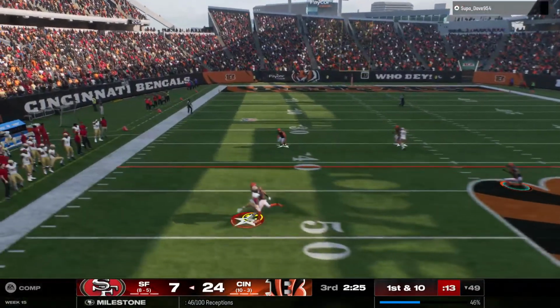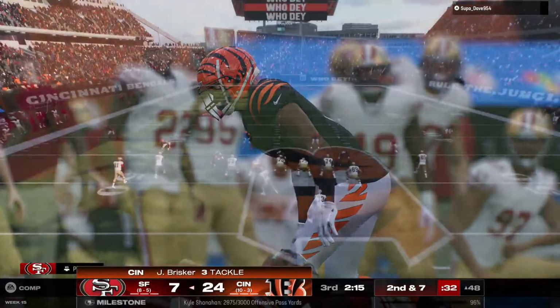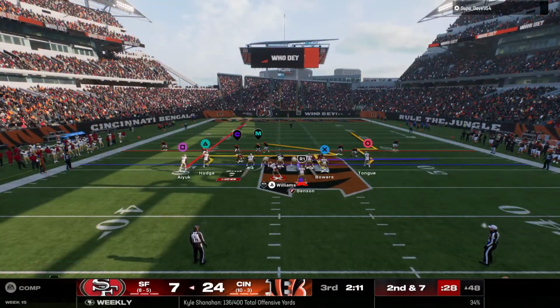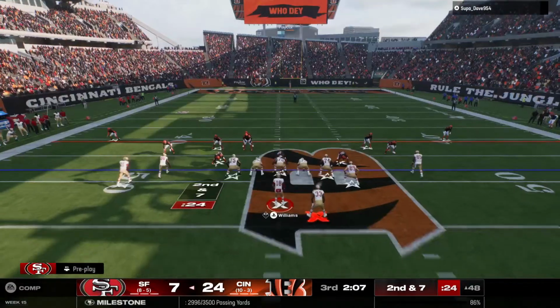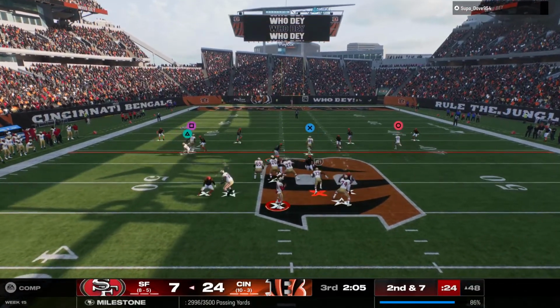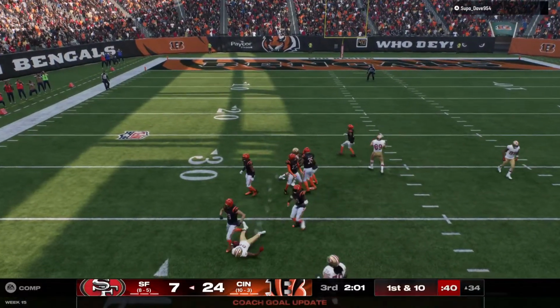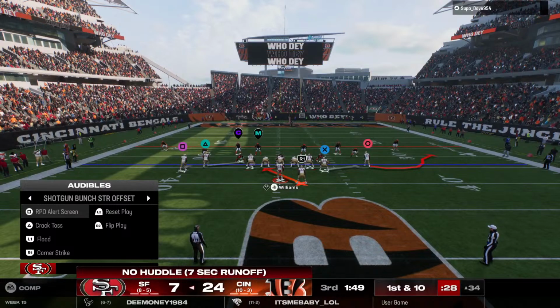Williams from the gun. Brought in by Ayuk. And he has this one past the 50 and will start downhill into Bengals territory. Working from the gun, Williams. Completed over the middle. And they get this down roughly to the 34-yard line. Working quickly here.